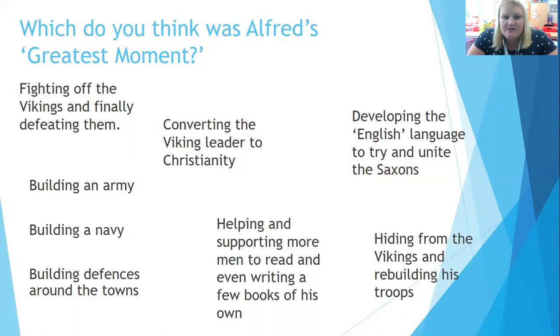try and unite the Saxons, hiding from the Vikings and rebuilding his troops, helping and supporting more men to read and even writing a few books of his own, building an army, building a navy, so the sea, or building defences around the towns? There is no right answer here. You choose. Which do you think is his greatest moment so far? Tell it to me now.